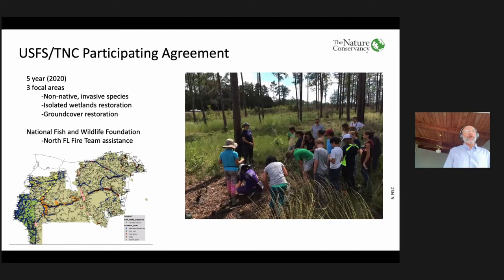Okay, I did want to jump in a little bit about this TNC participating agreement. This is one that helps pay part of my salary and a couple of my colleagues in three focal areas that I've mentioned already, that we're responsible for invasive species control on this beautiful, nearly 600,000 acre piece of property. But we also do isolated wetlands restoration with a focus on flatwood salamanders and striped newts. And ground cover restoration, which is both about biodiversity, but also about ecosystem function.